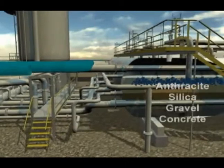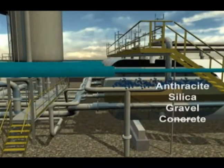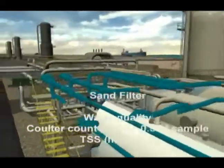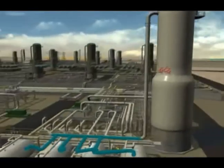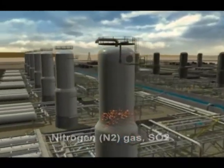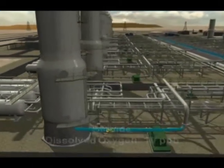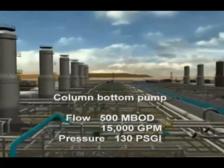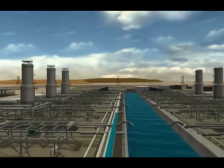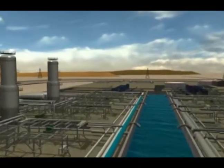Treated water that has tight specifications, for example, total suspended solids of less than 0.2, is then sent to the deaerators, where the dissolved oxygen is removed by injection of both nitrogen gas and sulfurous acid. Water with less than 10 parts per billion of dissolved oxygen is sent to the discharge headers through the column bottom pumps. Biocide chemicals are injected at this stage to control the bacterial growth in the system. After that, water passes through the shipping pumps and the control stations to the water transmission pipelines.